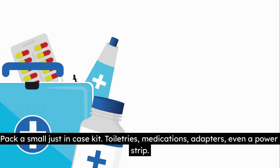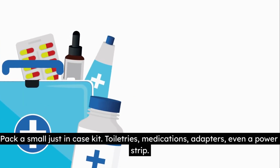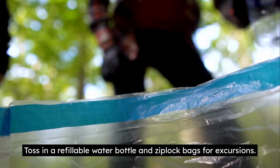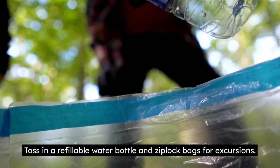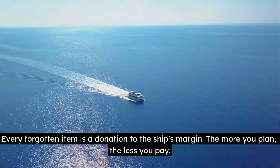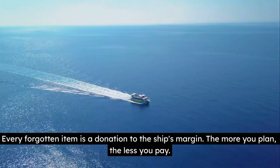Preparation is profit. Pack a small, just-in-case kit. Toiletries, medications, adapters, even a power strip. Toss in a refillable water bottle and Ziploc bags for excursions. Every forgotten item is a donation to the ship's margin. The more you plan, the less you pay.